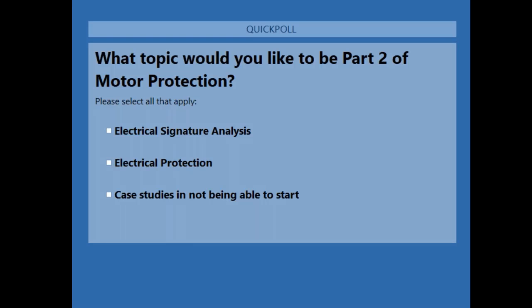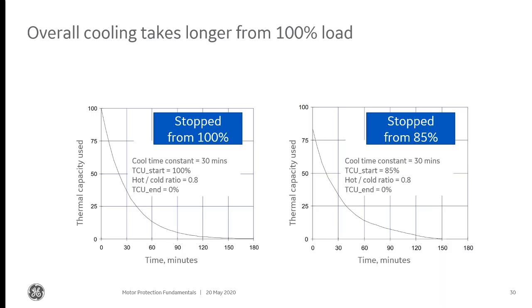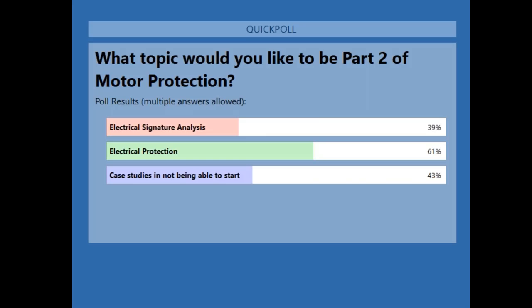Leave that up for another 10 seconds. And we have a winner. What's the winner? Electrical protection. Okay. So what I would say we do is have part 2 be electrical protection, and then have a part 3, which is electrical signature analysis. Okay. So we'll do that part 2 whenever you've already set that up, I think, but we'll do that then.